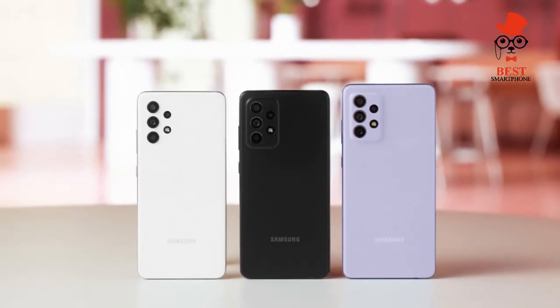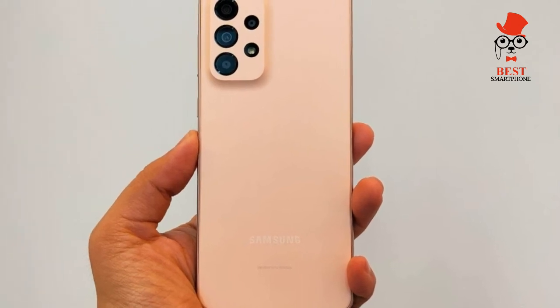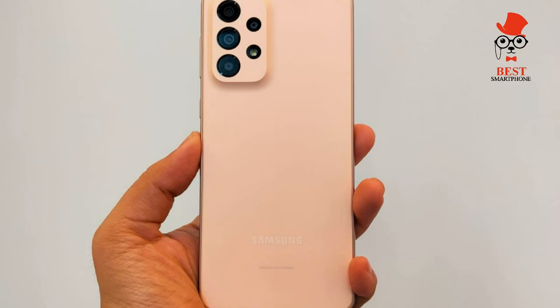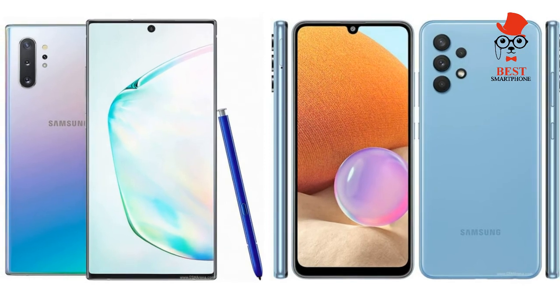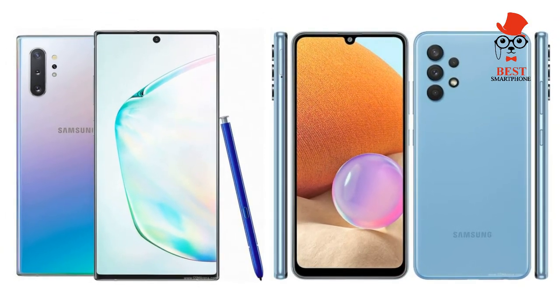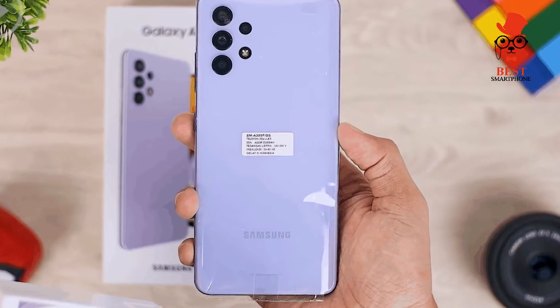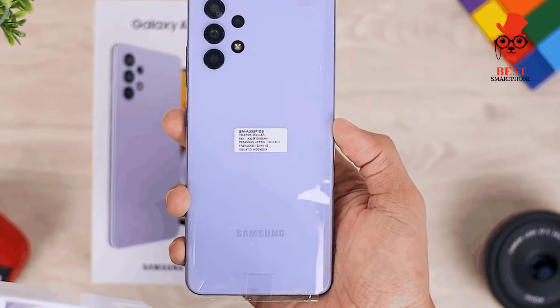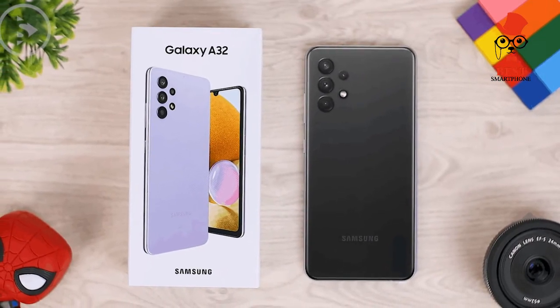Galaxy A32 5G specs. OS: Android 11/One UI 3.1. Display: 6.5-inch LCD, 1600 by 720. Refresh rate: 90 Hz. CPU: MediaTek Dimensity 720. RAM: 4 GB. Storage/expandable: 64 GB/yes. Rear cameras: 48MP, f/1.8, main; 8MP, f/2.2, ultrawide; 5MP, f/2.4, macro; 2MP, f/2.4, depth.